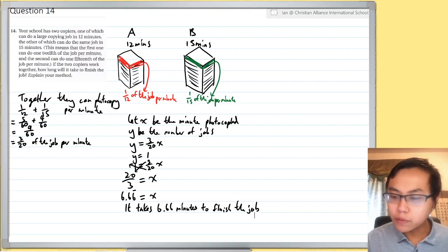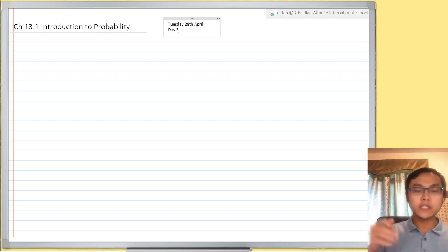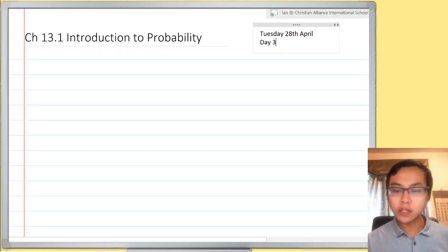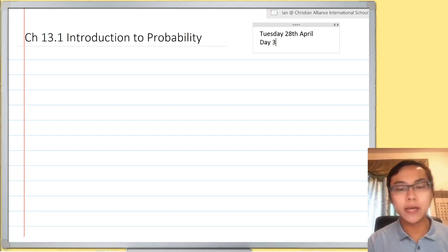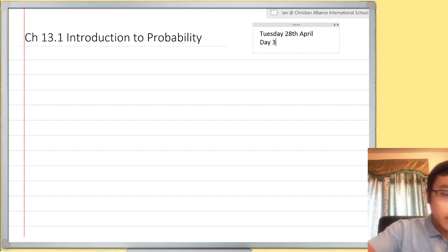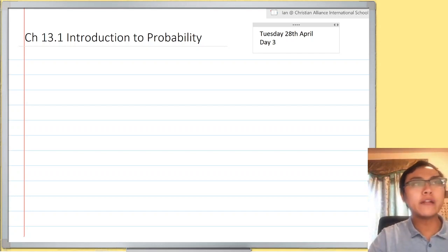Now let's move on. I said I was going to start chapter 13, the next chapter of our study, which is Introduction to Probability. So today we're going to start talking about probability. In probability, let me just go through what we need to understand. Now, in probability, we have some vocabulary that we need to understand first.